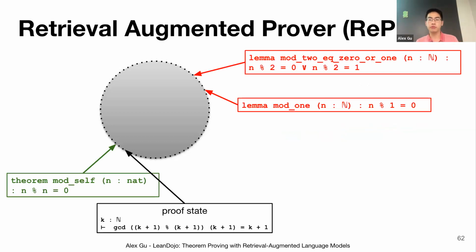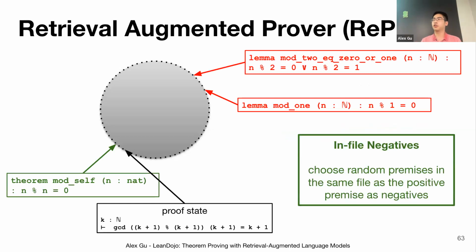At the same time, for each proof state, we also include a set of other premises called negatives, which are premises that are not relevant for the given proof state. During training, we want to maximize the distance between their encoding and the proof state's encoding. An important idea in contrastive learning is choosing hard negatives during training, or negatives that may look like positives. This way, the encoder can learn to distinguish true positive premises from premises that look similar but are actually unrelated. In ReProver's encoder, we choose these negatives to be random premises in the same file as the positive premise, which are called in-file negatives. We saw that this improves performance when compared to just choosing random premises from the entire set of all premises as negatives.